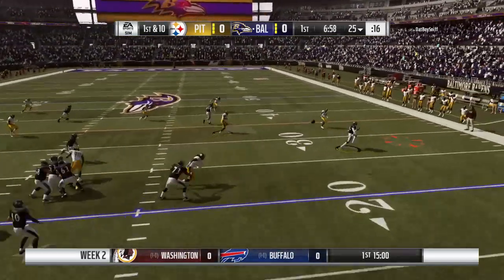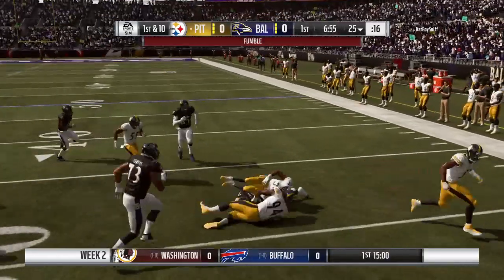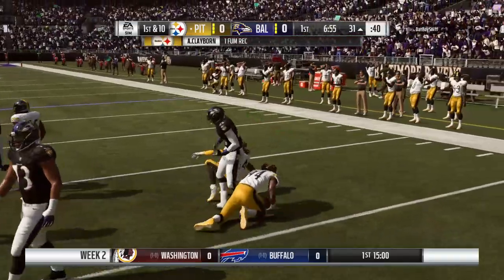On 1st and 10, it's Trubisky. Drops it off for Coleman. And right away, he lost the football. And it looks like Steeler football.